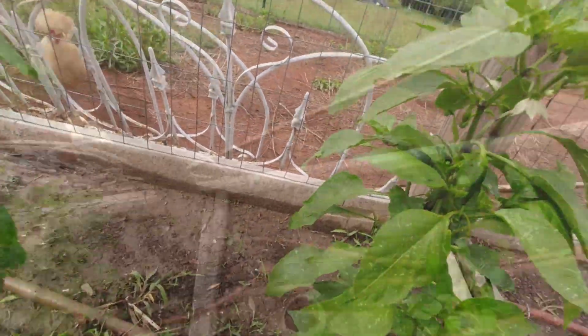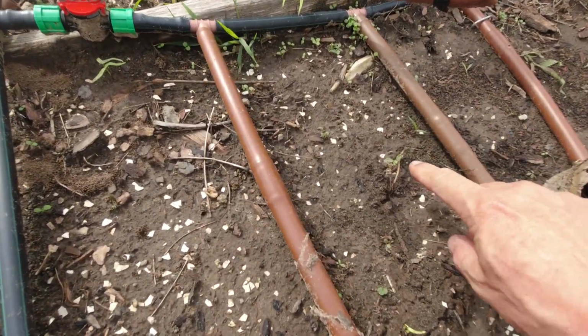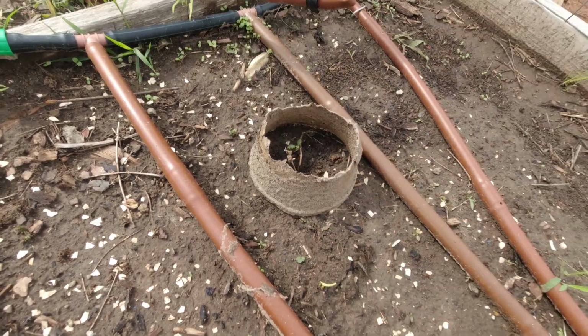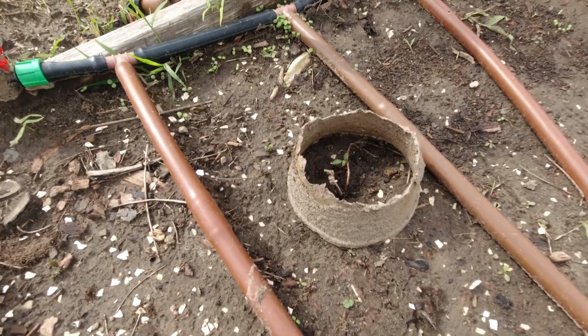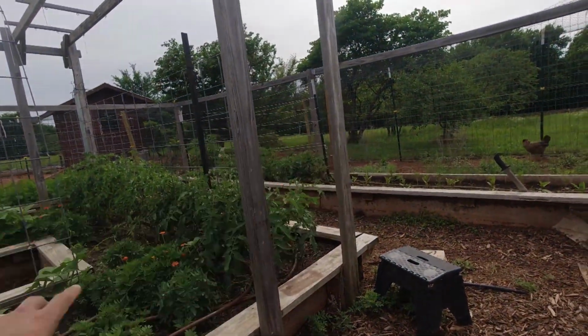I bought some Russian sage this winter and I was having a hard time keeping it alive, and I have one that's just got one little barely piece of green left on it. So I planted it right here just to keep it going, and maybe next year I can transplant it. I was wanting to transplant it back here in the field and make a row of it for the bees to forage on.